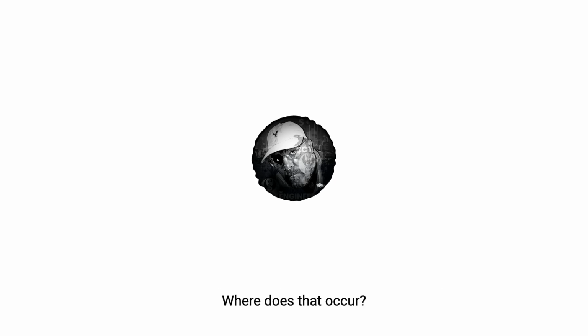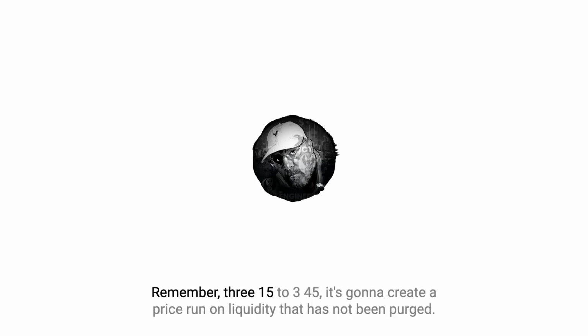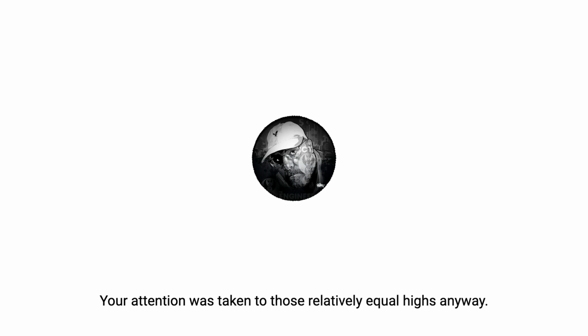Where does that occur? It's inside, what? About the midpoint of that last hour macro. Remember, 3:15 to 3:45. It's going to create a price run on liquidity that has not been purged. Where's that? Those relative equal highs. Your attention was taken to those relative equal highs anyway.